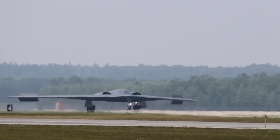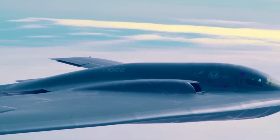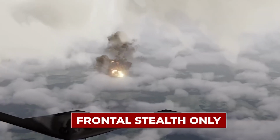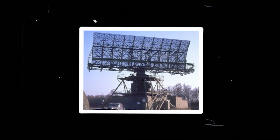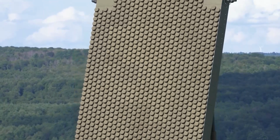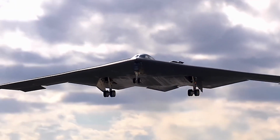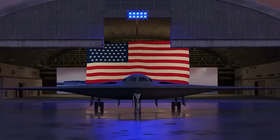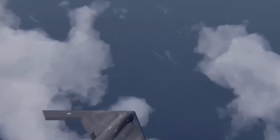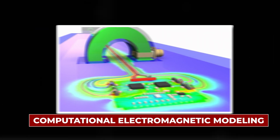But wait, it's about to get way more shocking. The B-2 was revolutionary for its time, frontal stealth only, designed to trick the 1980s radar. Fast forward to today, and radar systems surround targets using multiple sensors and frequencies, leaving the B-2 exposed from certain angles. Enter the B-21. This aircraft was designed using artificial intelligence and computational electromagnetic modeling.